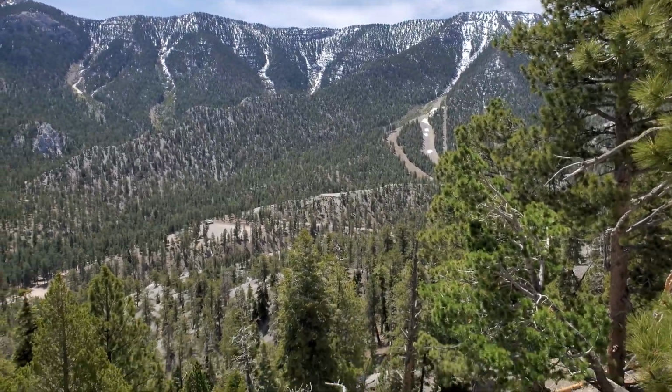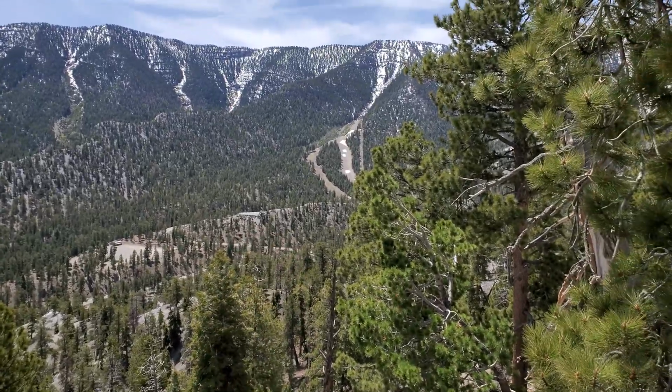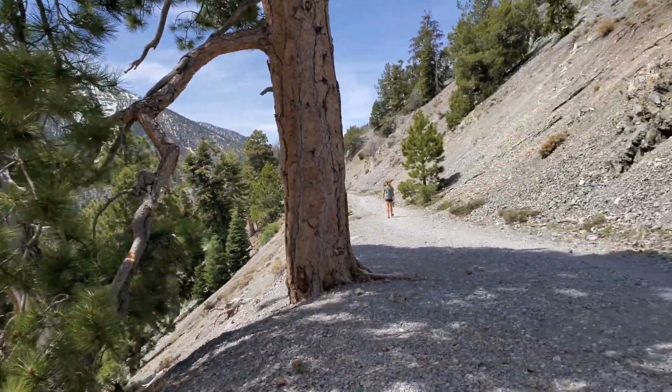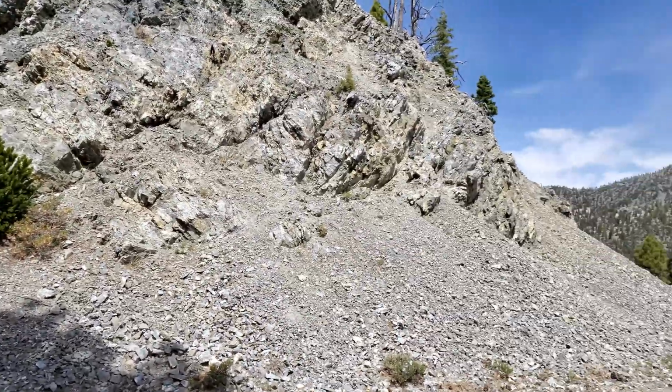Sorry for the wind, but here is where the Upper Bristlecone Trail is. So, I'm gonna keep heading along. Such a beautiful day.